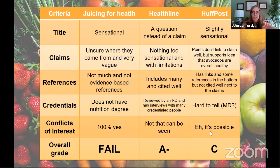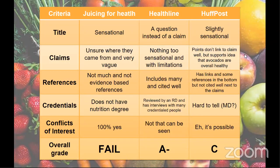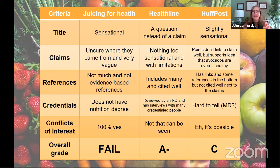I feel like we were really nice to the Huffington Post with a C. Yeah. I feel like they might have failed too, pretty much. It was slightly better than the Juicing for Health. So I think it's an important point that Courtney made about the conflict of interest, and that the link probably went to purchase something. Probably the link would go to that Real Pharmacy thing, and they maybe sell an avocado seed extract to you.